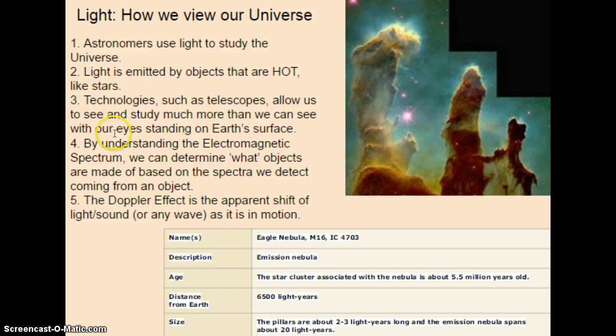But by understanding the electromagnetic spectrum, we can determine what objects are made of based on the spectra we detect coming from the object. So let's study the light, and we can determine a lot of characteristics about the objects. And the Doppler effect is the apparent shift of light or sound, any wave, as it is in motion.